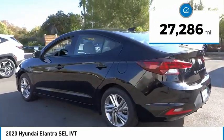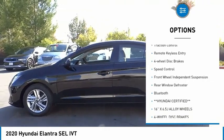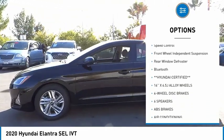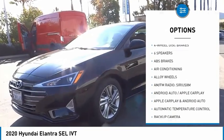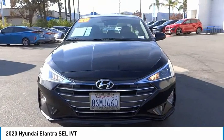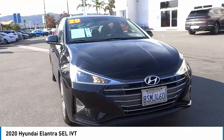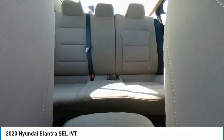Here are some of this vehicle's great options: electronic stability control, alloy wheels, brake assist, traction control, remote keyless entry, four-wheel disc brakes, speed control, front wheel independent suspension, rear window defroster, Bluetooth. Is love at first sight really possible? Let us know when you stop in.